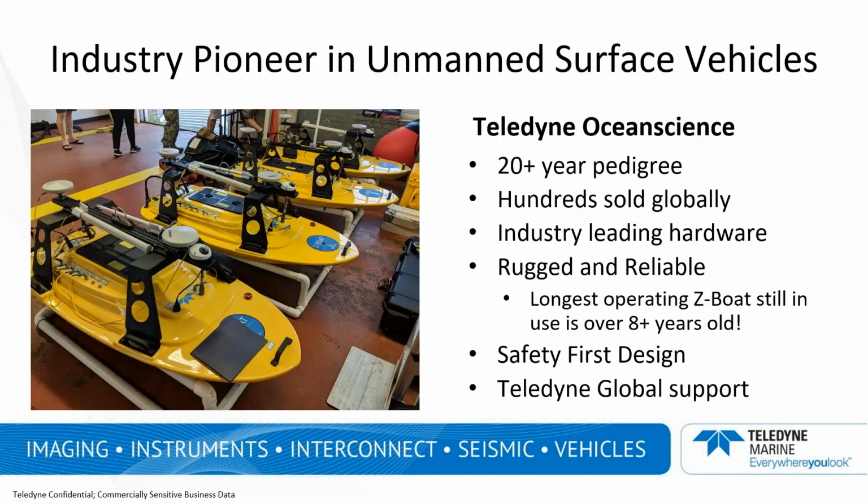Quick note on Oceanscience. So Oceanscience was actually acquired by Teledyne about 8 years ago now. However, Oceanscience has about a 20+ year history. They were one of the front runners in the unmanned industry. There are literally hundreds of these boats all over the world. Most of these boats out there now are still in use, and we love to hear that. So we have one customer here that I am aware of, and he's been operating a boat now for about 8+ years now, and that's great.